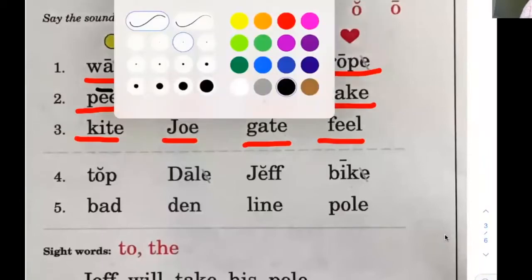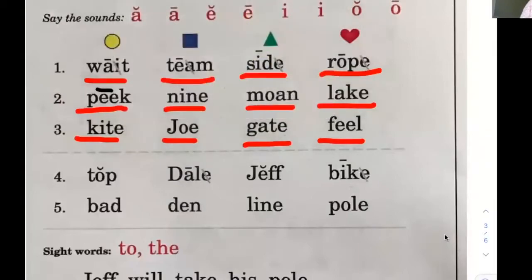So let's do it again. And here we go. The long sound, there we go. And the last one is silent. Moan, right? Long vowel, silent. Long vowel, kite, silent. Joe. Remember that? Okay, you got it. These are easy now for you. Straight stick over the first vowel. Shh, cross off. The second vowel is silent, right? You got it. So now let's go to 4 and 5.